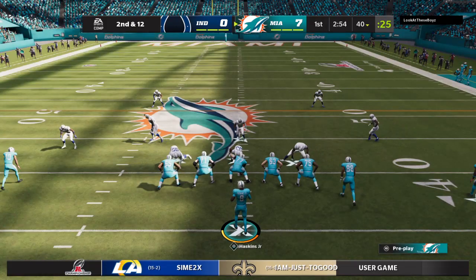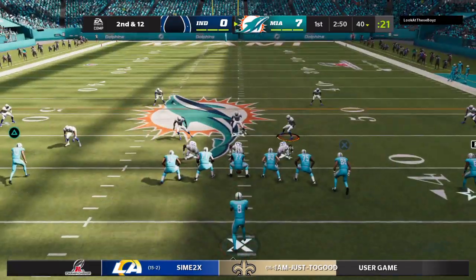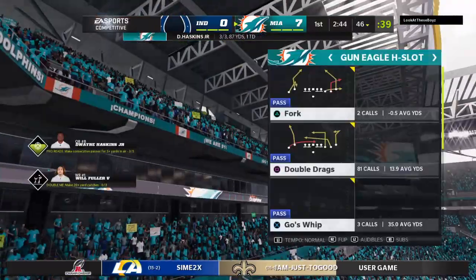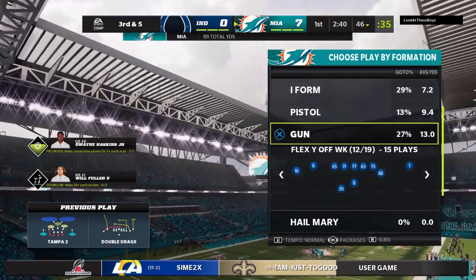So the first down run lost a couple. Now they come up 2nd and 12. Here's Haskins out of the gun. He's got his man here as Gary Jennings Jr. And they get to him after a gain of 6 to the 46.